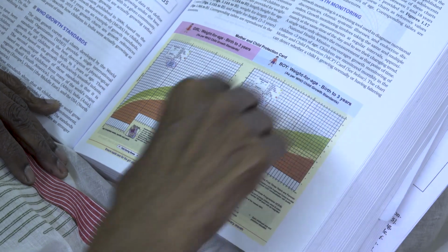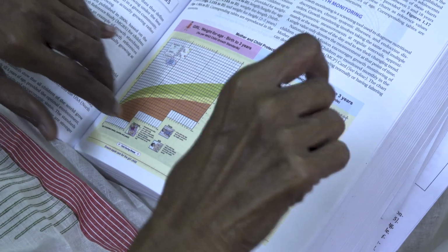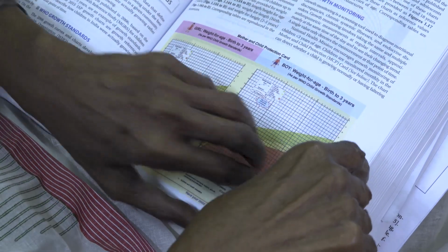And the growth curves I've discussed earlier, I might discuss later in another video. I just wanted to show you this child protection card because the mothers have it. Along with this, they have the developmental card also, how the child develops according to the Trivandrum TDSC card and Denver developmental scale. They can use a scale for development. I will tell you that in another video. The mother can plot the baby's weight and see which line the baby is taking.